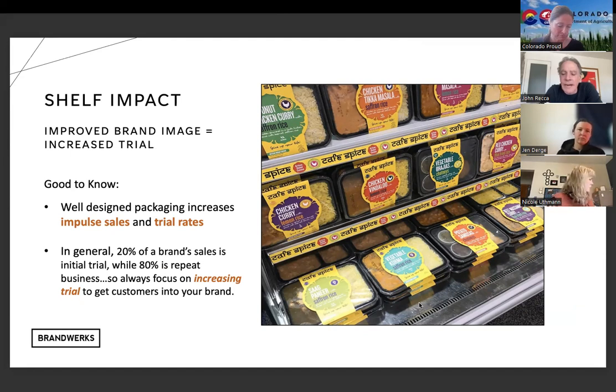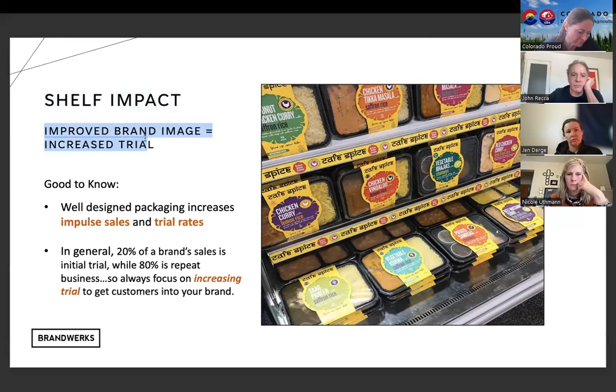And as a result of this packaging, Cafe Spice is now distributed nationally. They're in all of the natural grocers here in Colorado, and also in their whole distribution system. And they have like 200 stores west of the Mississippi. They're also in Whole Foods and several other regional chains on the East Coast. So that was all because of good packaging. And what good packaging does, it gives you shelf impact, and it improves your brand image, and increases your opportunity for trial.